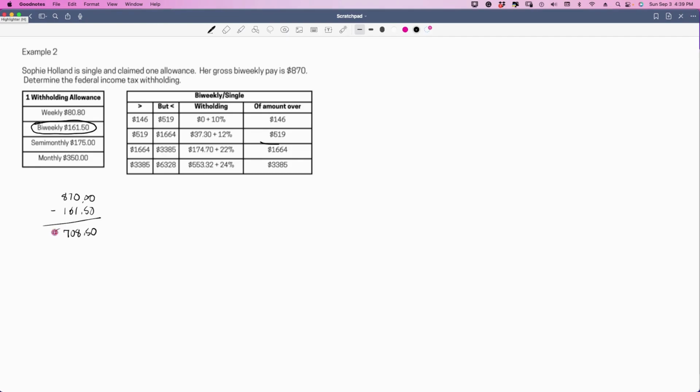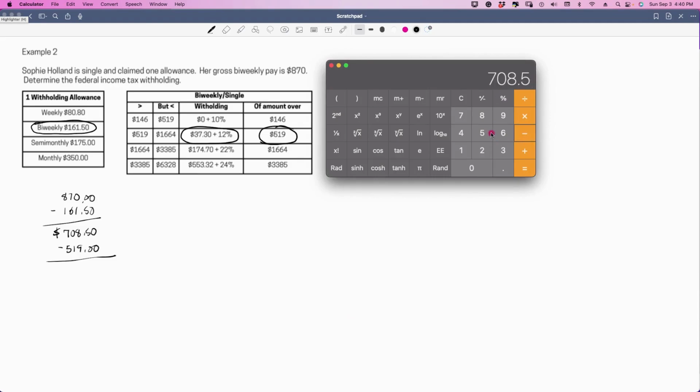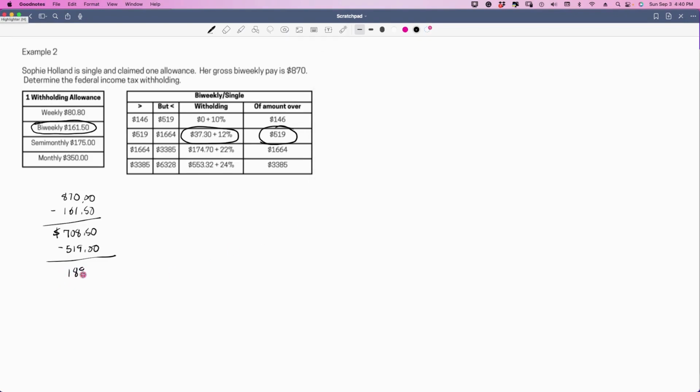So we're going to look at this amount on the tax table and see where that falls so we can find our appropriate tax rate. And if you look, it is between $519 and $1,664. So this is going to be the appropriate tax rate, and it is for the amount over $519. So we're only going to be taxed on more than $519 of this amount. So we can subtract $519, and I'm going to pull up my calculator. I'm going to subtract 519 from that, and that gives me $189.50. So the taxable amount is $189.50.